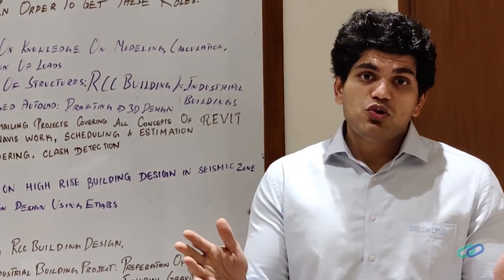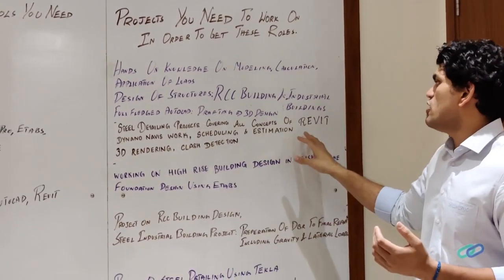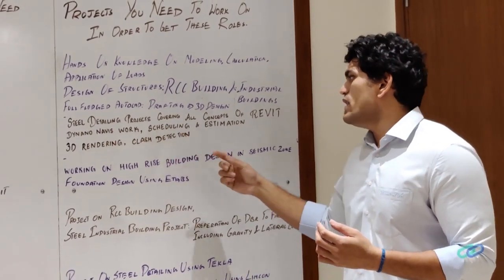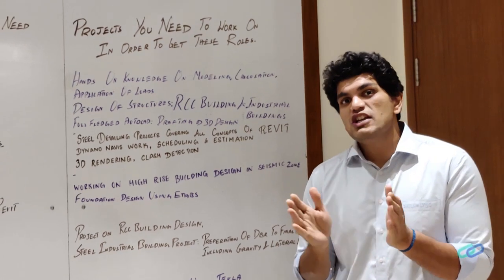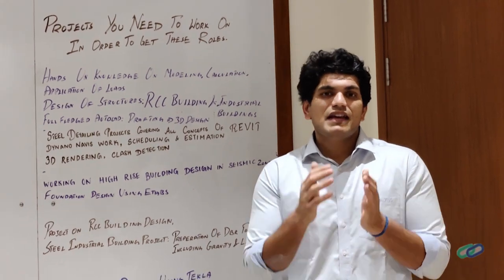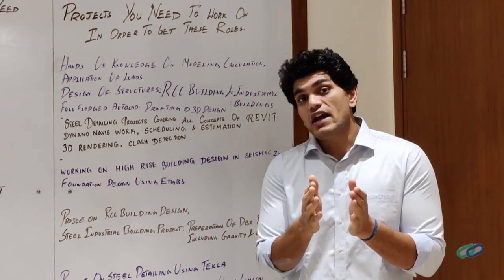The second project is for junior structural engineer. If you're applying for a junior structural engineer role, you need to showcase projects in which you have performed steel detailing covering all concepts of Revit. Revit usually is used for steel detailing. So you need to showcase a project which covers all aspects of Revit like Dynamo, Navisworks, scheduling and estimation, 3D rendering, and clash detection. If you have a project where you are using all of these concepts, your ability to apply for those jobs becomes really high. Because when you showcase these projects, in an interview you are going to be questioned on these aspects. Since you have worked on a project, your ability to crack that interview is increased. So think about that aspect as well.